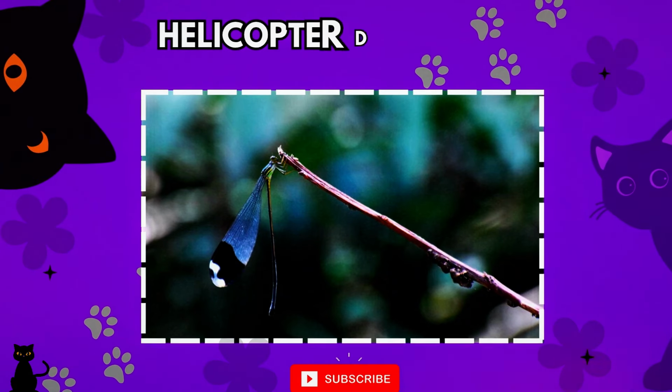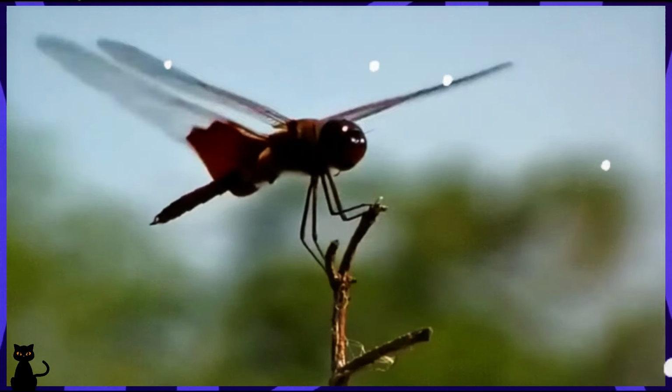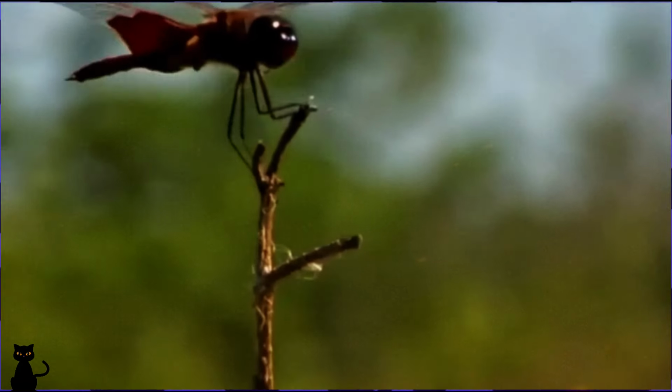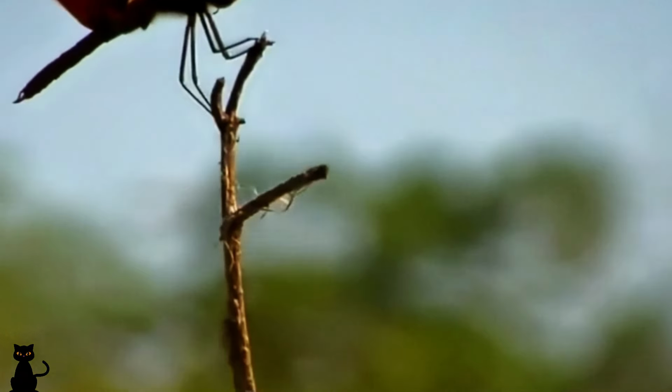Second place, helicopter damselfly, the queen of the tropical skies. With massive wings and silent flight, the helicopter damselfly glides through the jungle like a natural drone. Also known as the megaloprepus, it's one of the largest damselfly species in the world.